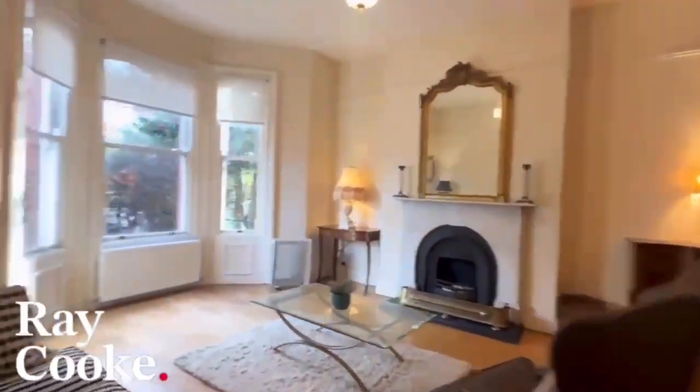It's come to the market in great condition throughout. Very deceiving from the outside. It's over 160 square meters inside. You have the added benefit of a double story extension to the rear, a low maintenance westerly facing rear garden. Inside you have high quality flooring, high ceilings, some original features as well. This was built in the late 1800s.